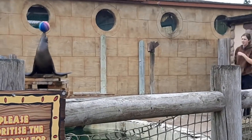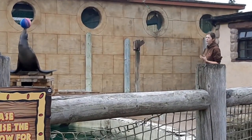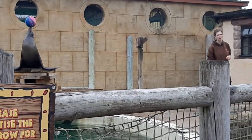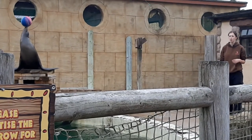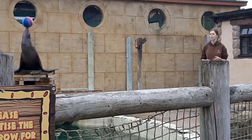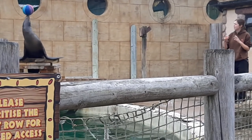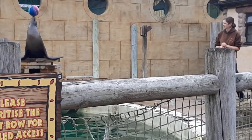If you take a look around the base of Marvin's nose, you might be able to see he's got whiskers. Sea lions have about 60 bristly whiskers, 30 on either side of the nose, and they are incredibly sensitive to movement. They are strong enough to hold or move the ball in any way, but they are constantly feeling where the ball's moving, so Marvin can adjust his head ever so slightly.